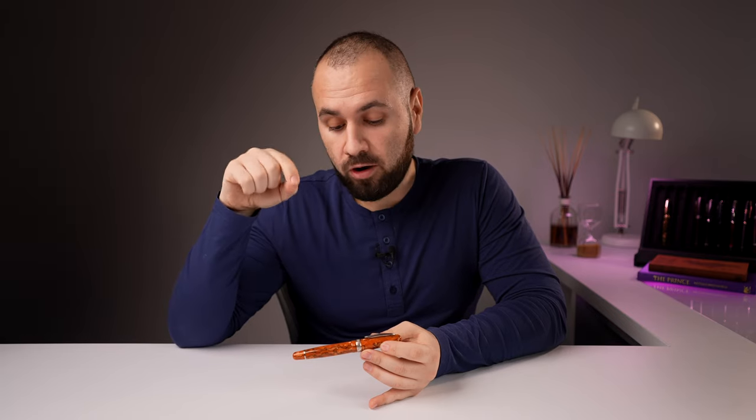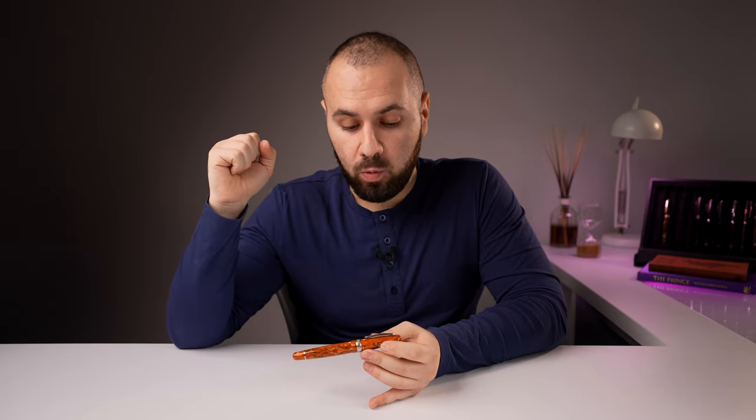I am looking for its sibling, which I think is the Etruria Classica in amber celluloid, and at one point probably I will add that one too. So number 10 on the list is my Stipula Etruria Classica in Alter Ego celluloid. Let's see which fountain pen resides at number 9.